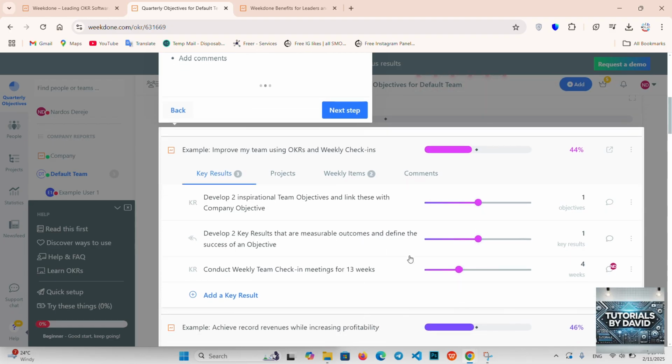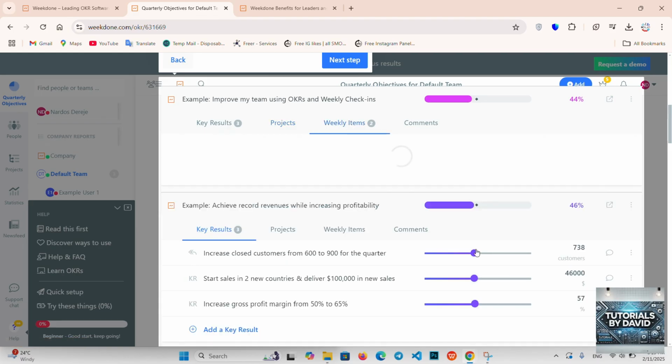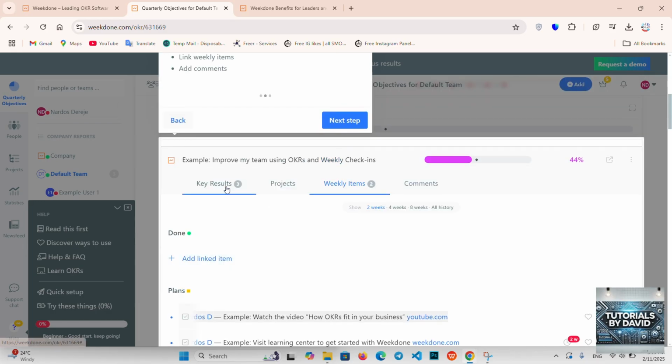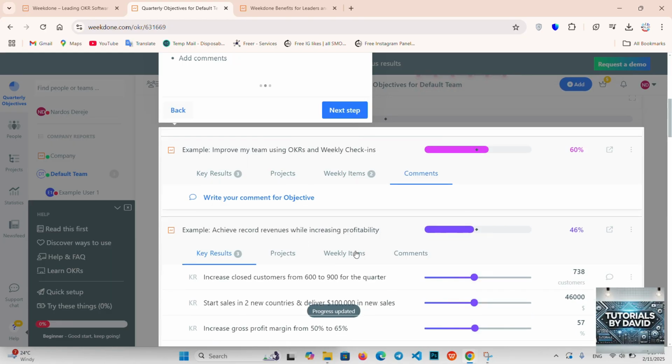8. Celebrate success and learn from failures. At the end of each OKR period, take the time to celebrate your successes and learn from any failures. Weekdone provides reports to analyze which OKRs were met and which weren't, helping you identify areas of improvement for the next cycle. Best for reviewing performance and learning from past OKR cycles.